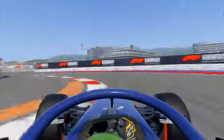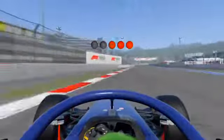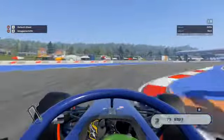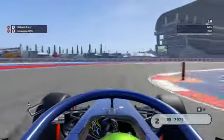Now, obviously, a bit of a shock win for Sebastian Vettel at the weekend. Go check out my race review. Sebastian Vettel won this race weekend, but obviously there was never one around the circuit of Russia.